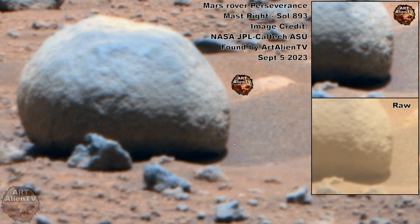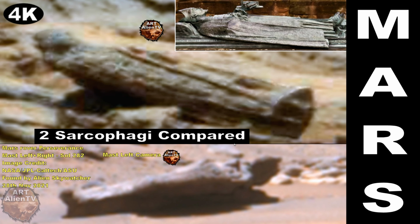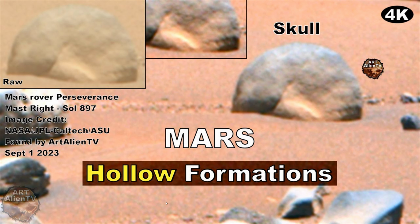What you're getting on this channel is actual disclosure. This is real, okay? These are real. We have objects on the ground which show intelligent life. We have both of these on Mars. This one's in Gale Crater, the top one. This one at the bottom is in Gusev Crater, right? Thousands of miles away. Very similar. Two sarcophagi compared. That's a recent video I did showing both. Thousands of miles apart. Now, even if these were random rocks, there's no way they would match that far apart, right? So they're not random rocks. That's all the evidence you need, right?